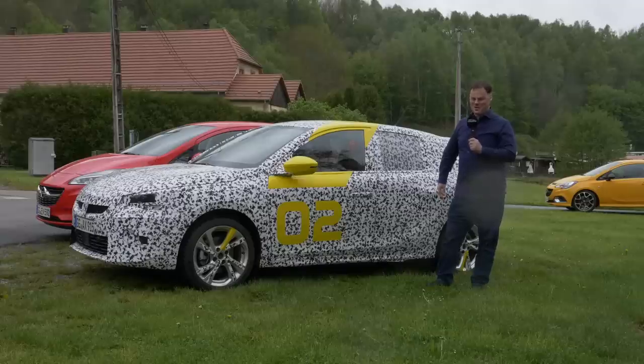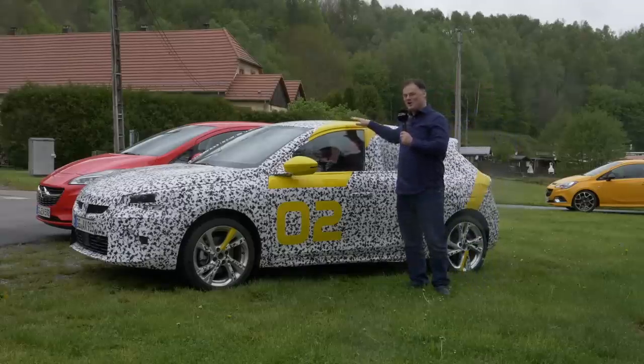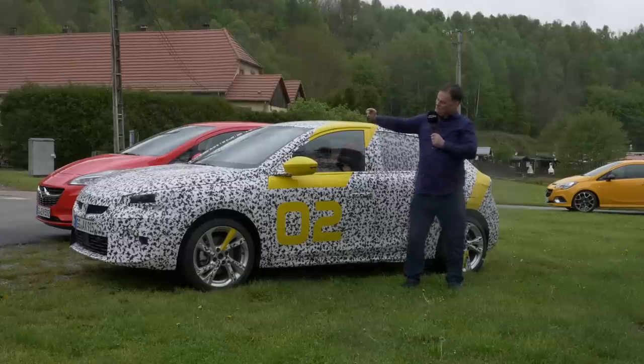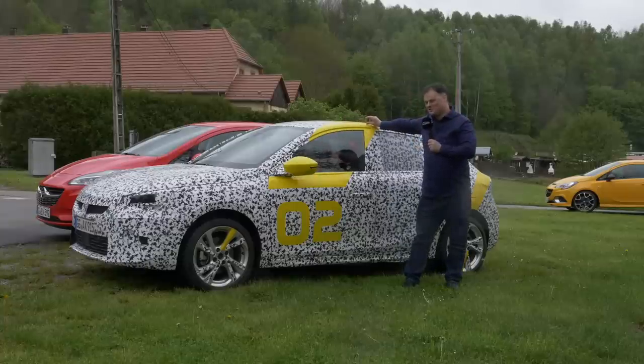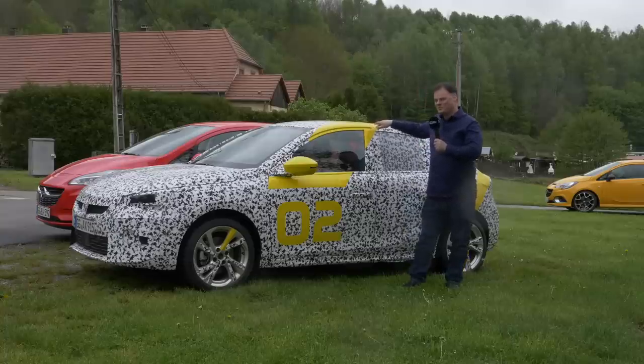There are big changes going on in the profile, and it doesn't matter how much camouflage they put on this thing, you can't hide the fact that it is now 48 millimeters lower. Now, in case you are an Imperial guy, that is about that much. That is a significant bite to have taken off the top, but I can tell you that there's actually more headroom on the interior than there was in the predecessor.